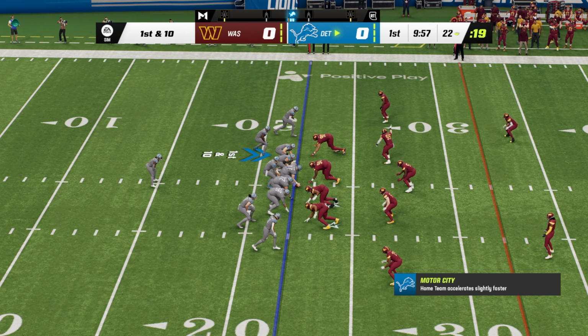On 4th down, Goff. The open man is Shark. It's complete. And he'll be out of bounds just inside the 25-yard line. They're able to keep the drive alive, 7 yards that time, and the decision to go for it proves to be a good one.